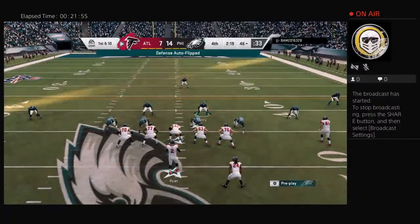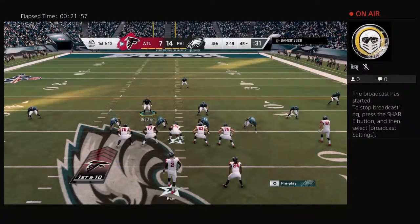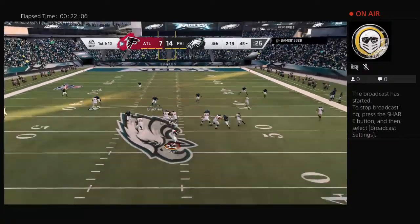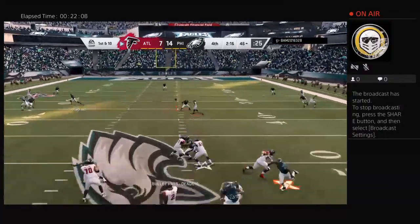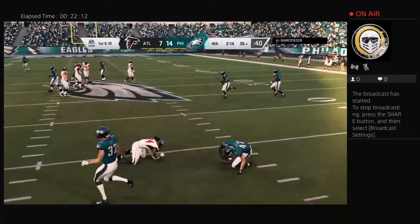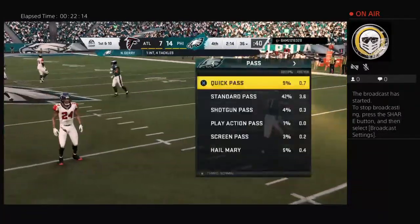Ready, 280. 53 is the mark. Don't get nervous. On 1st down, Ryan. And, a crusher there as it's intercepted. Picked off by Nate Garrett.